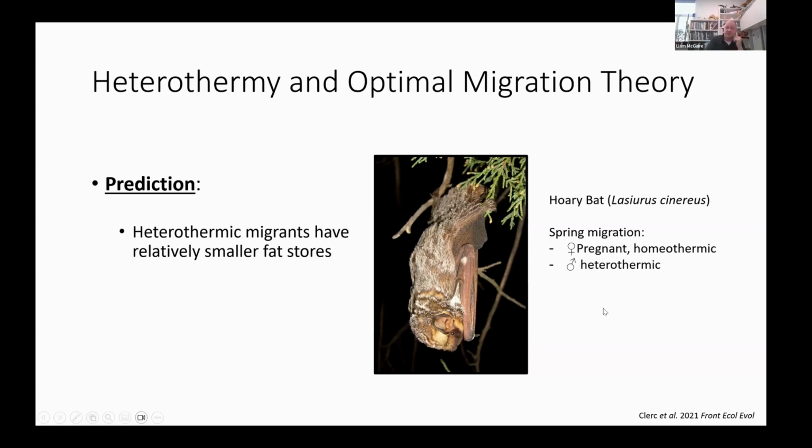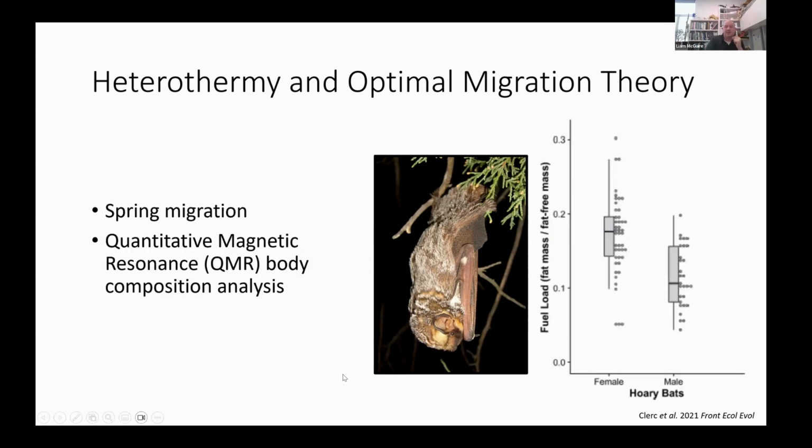So Jeff went out during spring migration, caught some hoary bats at a site that we worked at in New Mexico, and used a technique called quantitative magnetic resonance, which is this nice non-invasive body composition analysis technique. You can take the animal, you can scan it, and then let it go. And sure enough, as the model predicts, the homeothermic females do indeed have more fat than those heterothermic males. So our models are holding up. Our empirical data is consistent with what we're seeing in these models. So we're pretty happy and excited about this.